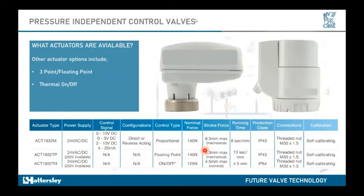There are other actuators available, but bearing in mind some of these take different times in which to do a full stroke. So for instance, you could have a modulating valve that takes 8 seconds per millimeter, but you may have a 3-point or even a thermal actuator. Again, the times change per millimeter. So it's just something that you need to bear in mind in terms of how critical your control needs to be on your PICV.